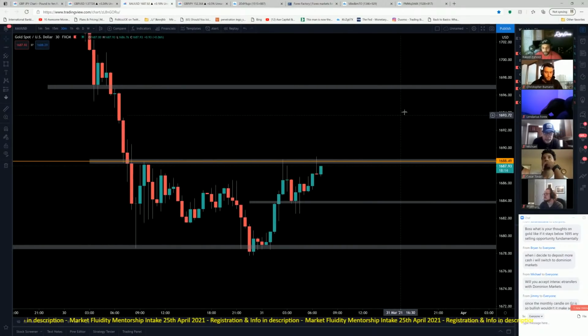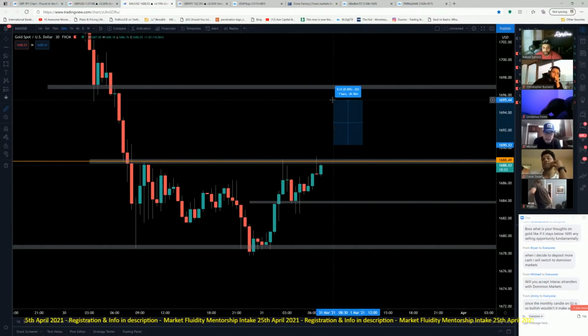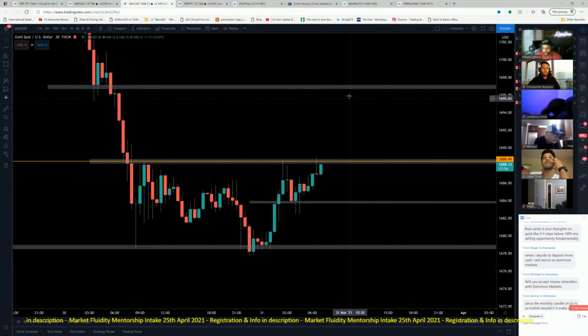Before thinking about selling below 1695, let's focus on if we do break above 1688, 1690, how can we ride price all the way up towards 1695? That's a better question, rather than looking for sells at that level. Because if we think price is going to move up, then we have to see how we can ride it all the way up.